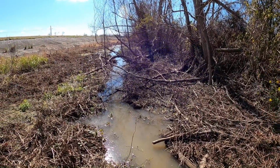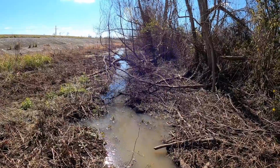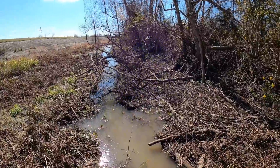That is good. You hear that? Whenever you're coming to a place wondering if there's fish, if you're looking for micros anyway, and you hear frogs, you know you're on the right path. You know that the water's lively.